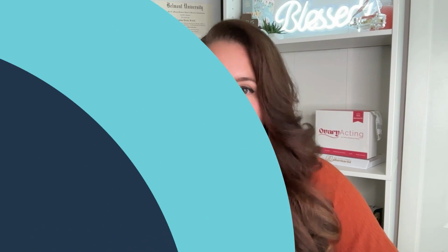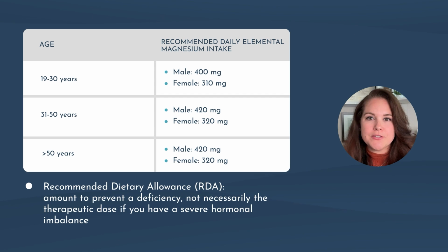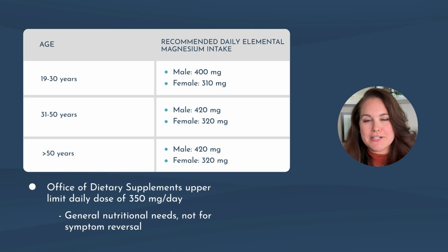Okay, so now that we've reviewed some of the ways magnesium helps hormone balancing, let's get into specific doses. The RDA for magnesium is 400 to 420 milligrams for men, 310 to 320 milligrams for women, and the Office of Dietary Supplements recommends an upper limit of 350 milligrams per day. However, these amounts are meant to prevent deficiency, not necessarily for treatment purposes or symptom reversal.